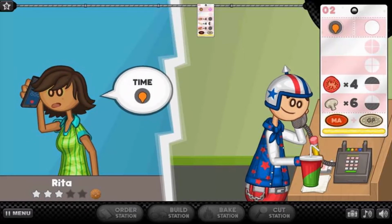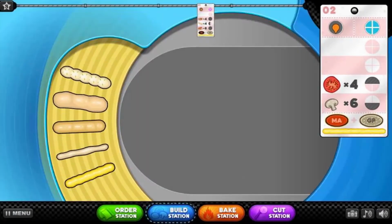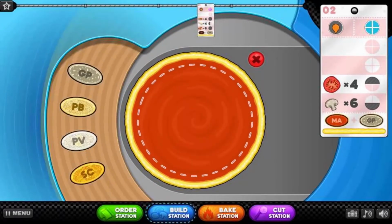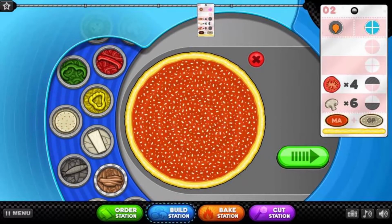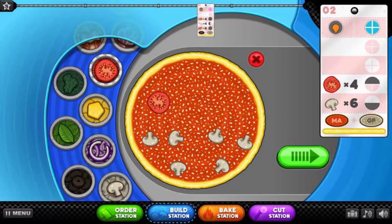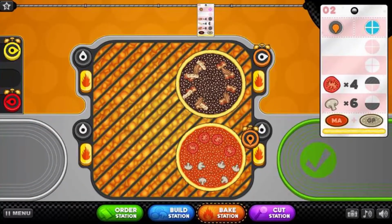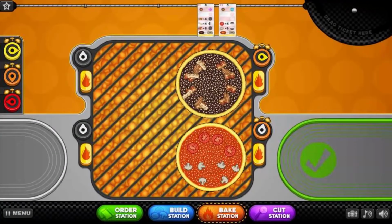Cornbread also. We have marinara and grated Parmesan. It must be very popular. We have some mushrooms, 6, and 4 tomatoes. Very nice, very nice. Regular cooked. For the specials, I'll wait for them to be ordered. Not get ahead of myself.